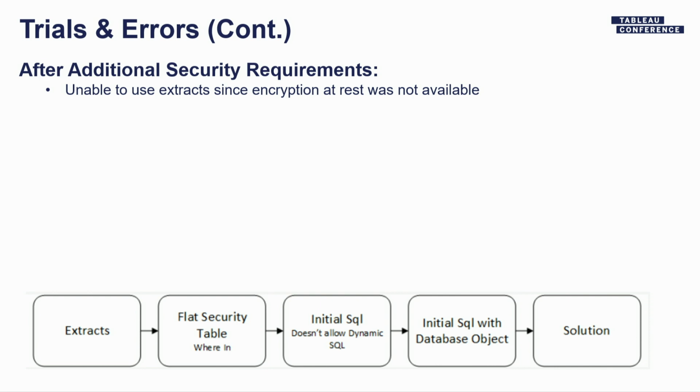After the additional security requirements, we flat out realized we weren't able to use extracts. So we had to come up with a new solution. What I first tried to do, with our team, was flatten our security views. We realized the security views were going to be the issue. So we did an SSIS process to scan the security views every hour, X hours, or days, and write them to a table. Well, with over 3 million cases, if a user had access to too many, the process blew up because it wouldn't fit into one column.